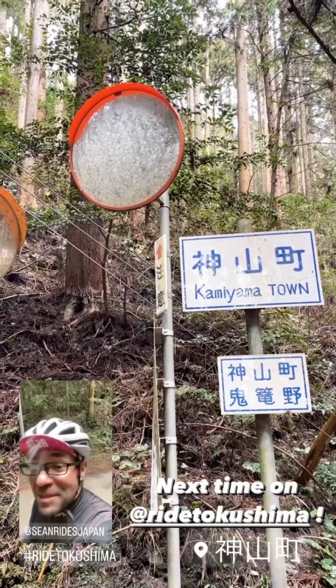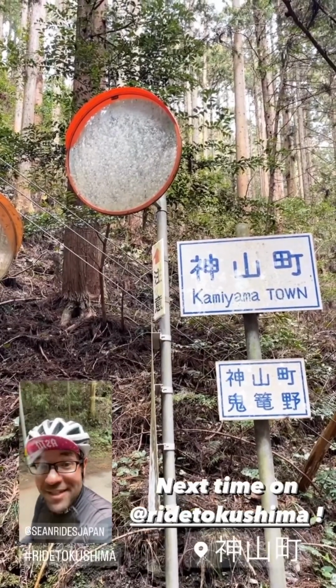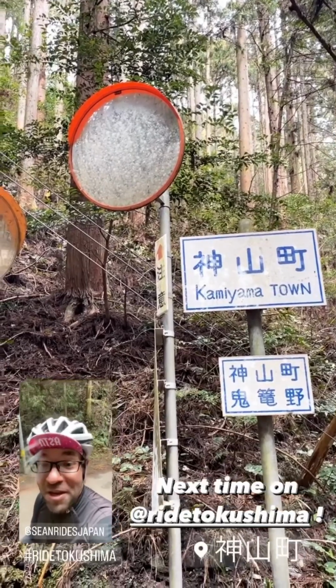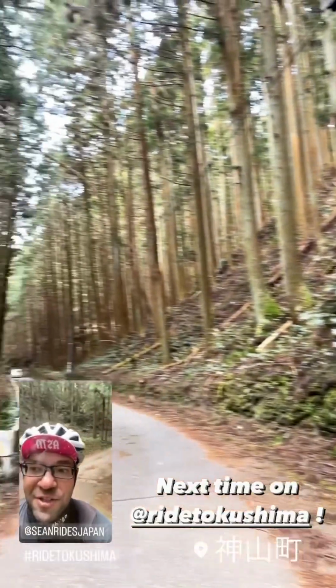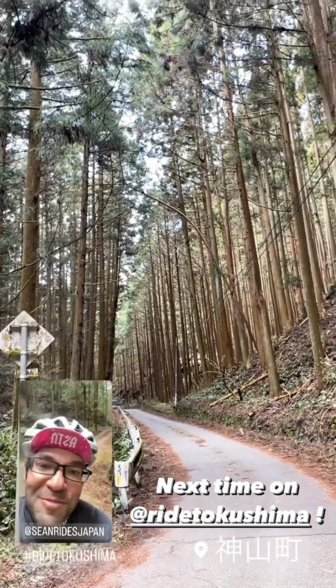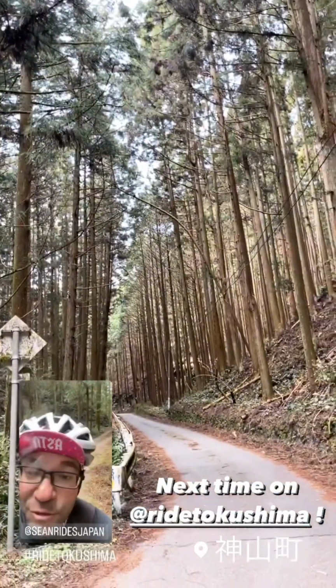Hey everybody, this is a small preview for next time when we ride together. This is Kamiyama, Tokushima. Right after the Funo Pass, you go through the tunnel, and you're greeted with this wonderful canopy-covered road that will drop you into the countryside.